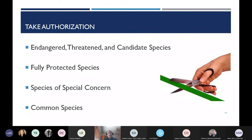And then there are also some specialized statutes that may protect a particular class of species. For example, raptors, whether they're common or species of special concern, are protected by Section 3503.5 of our code. Section 3513 protects migratory birds. So we do have some of these specialized protections. But these are generally the four categories that we'd be looking at. Next slide, please.